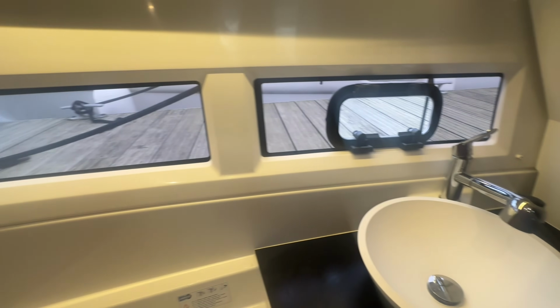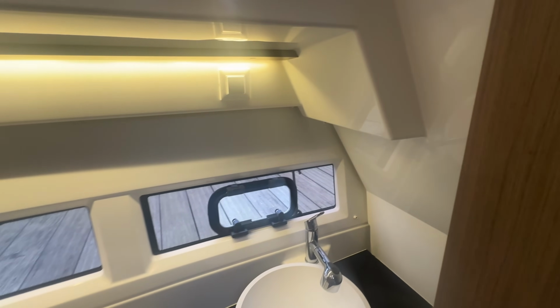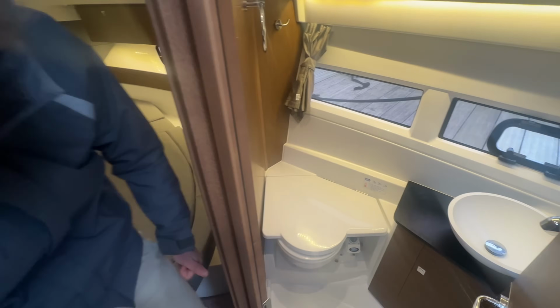Right, we're not actually going to go into the second cabin, we're going to go into the heads. I'll let Fred go in there. So in there you've got a manual Jabsco toilet going into a holding tank, as well as your sink, which does pull out and go into a shower, so it can be used as a wet room as well.